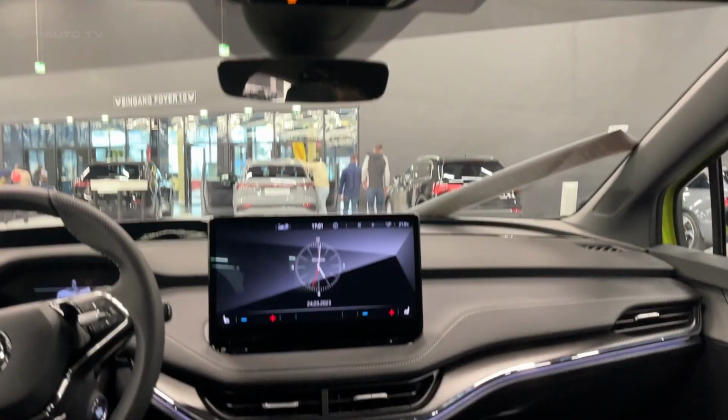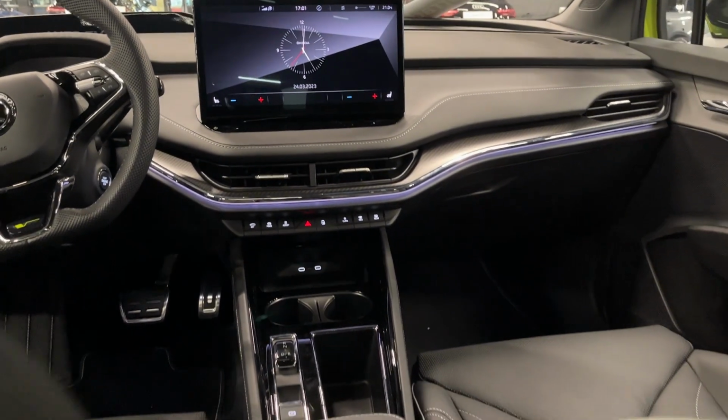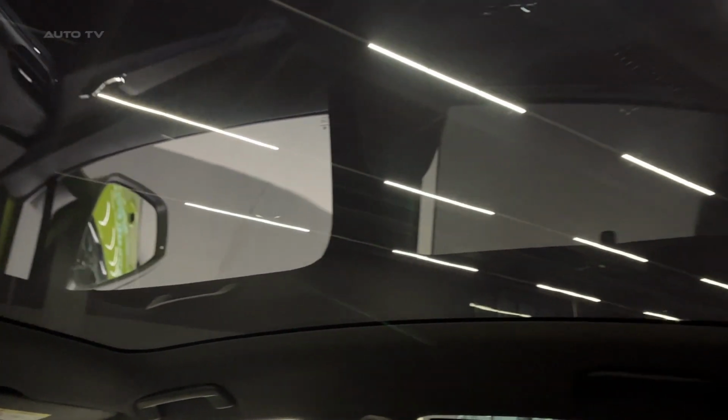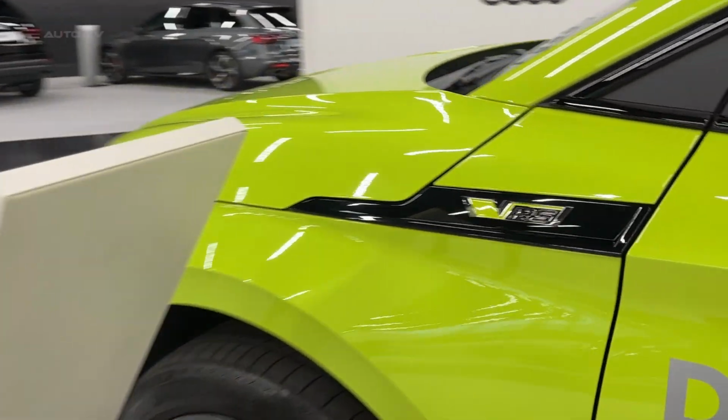The Skoda Enyaq Coupe RS is an impressive package that combines style, performance, and practicality in an all-electric platform. With its competitive price and solid range, it is a compelling option for those looking to enter the EV market without sacrificing performance or luxury. The Enyaq Coupe RS has the potential to become a benchmark in the electric performance SUV segment.